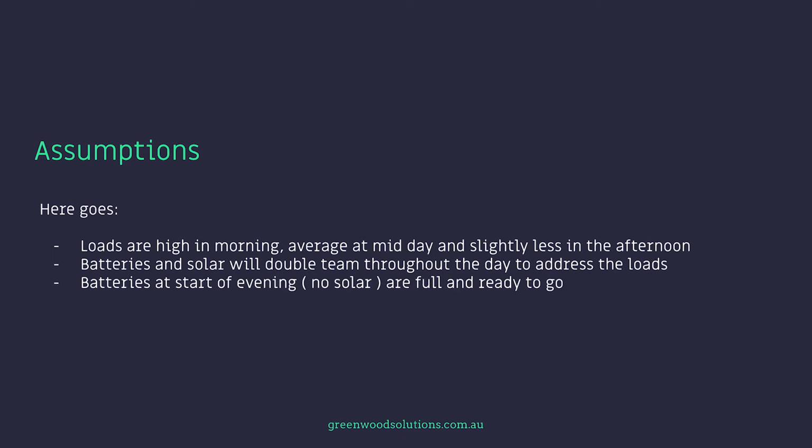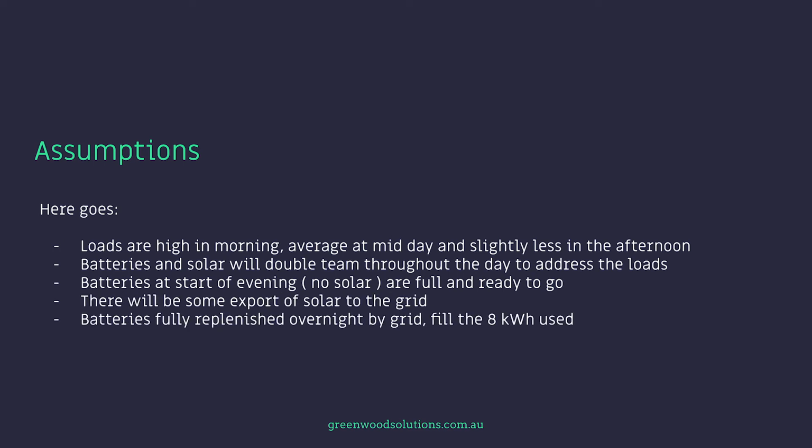Batteries at start of evening, no solar, are full and ready to go for the evening. There will be some export of solar to the grid. Batteries will be fully replenished overnight by grid and fill the 8 kilowatt hours used overnight. 90% of the solar will be used during the day, loads and battery charging.